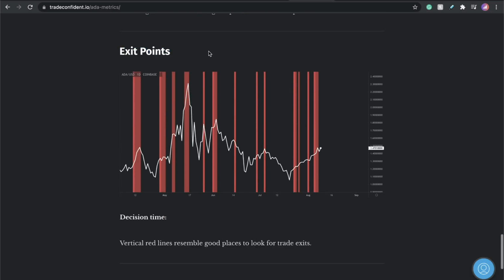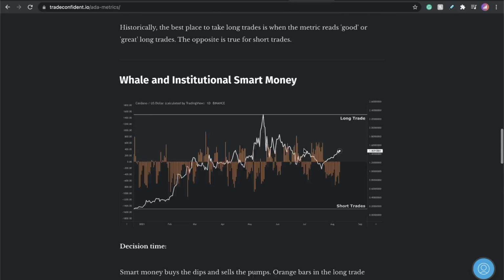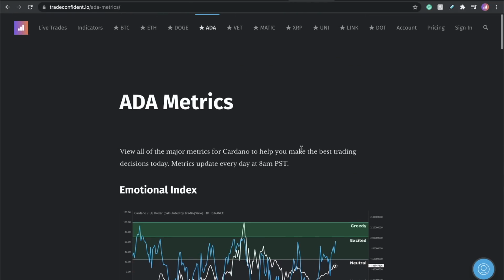Okay. Exit points. We are seeing a flash here. We end up seeing accumulation of red, and we're seeing a move back down. These are historically some of the best places to exit the market before it drops. Okay. Overextensions in the market will look like this. So this is where I've been more bearish lately on this channel than bullish, because the metrics are pointing to more bearish sentiment.